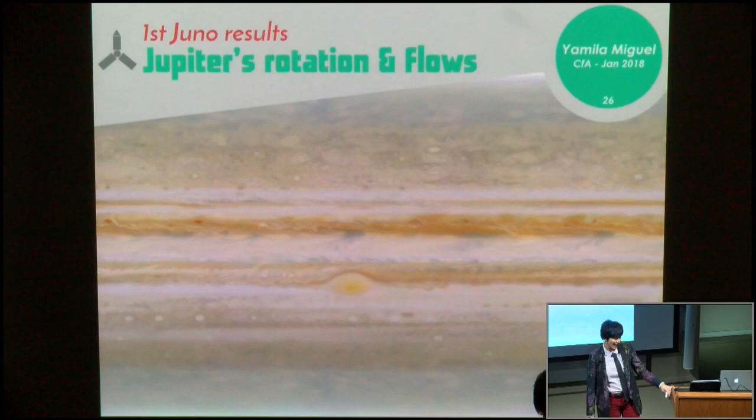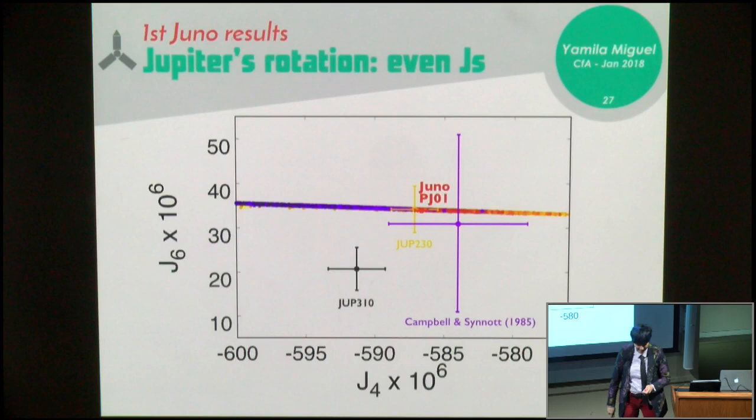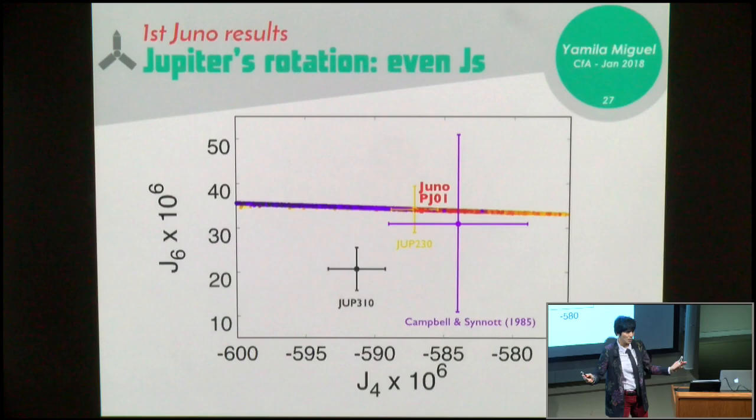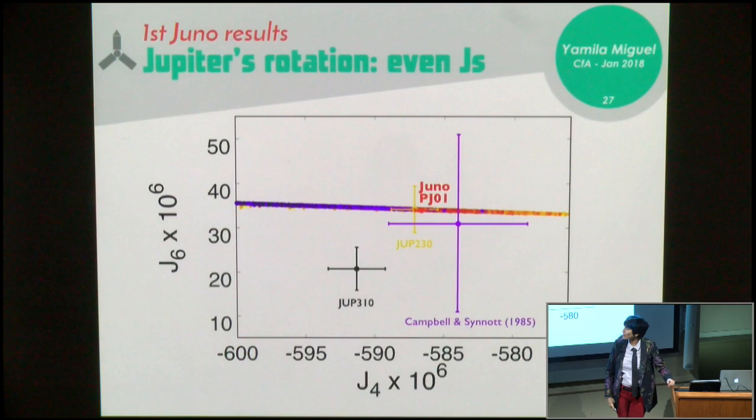So this is the same figure I showed before, J4, J6. These are all our calculations. This is the Juno measurement. And the question is, okay, all these models are made assuming a rigid body. And we found ones that fit Juno. But what happens if those winds go all the way to the center of the planet? How would this change?